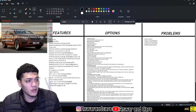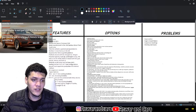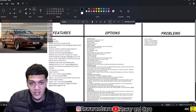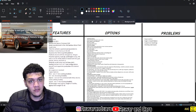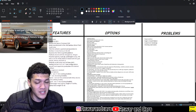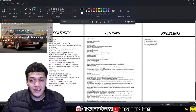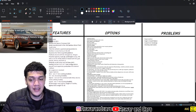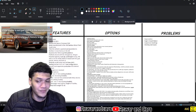Tons of information to talk about with the Bentley Bentayga. Great SUV. I suspect you'll see a lot more of them running around in the next 5 years or so, when they get really cheap. Because I didn't go into too much detail on the problems, but with these types of problems, you'll see a lot of these getting dumped. A lot of these are going to have so many problems that it actually totals out the car. So keep that in mind.